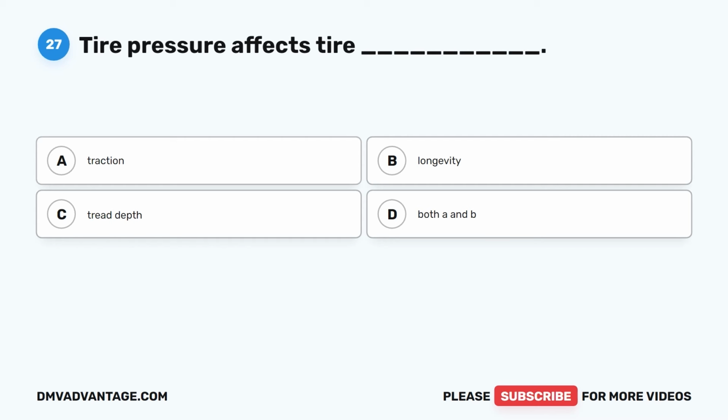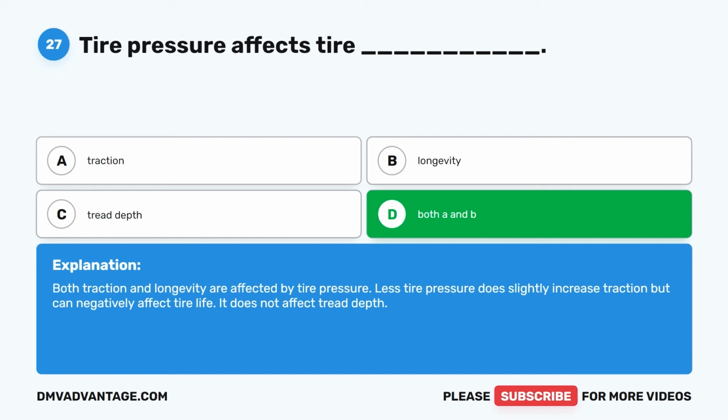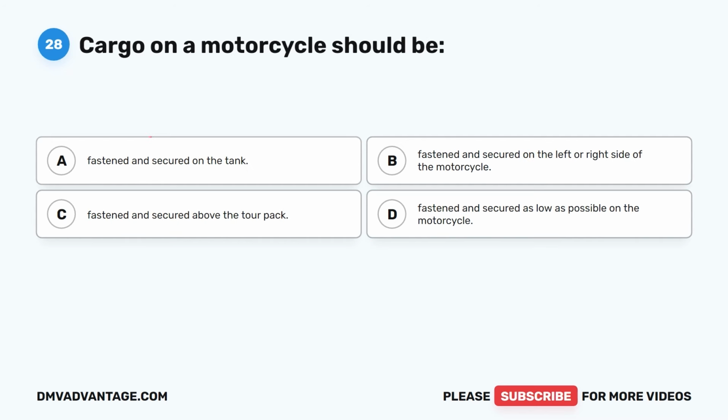Question 27. Tire pressure affects tire blank. A. Traction. B. Longevity. C. Tread depth. D. Both A and B. The correct answer is D. Both A and B. Both traction and longevity are affected by tire pressure. Less tire pressure does slightly increase traction, but can negatively affect tire life. It does not affect tread depth.